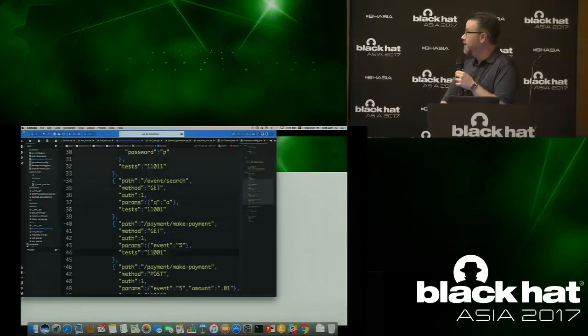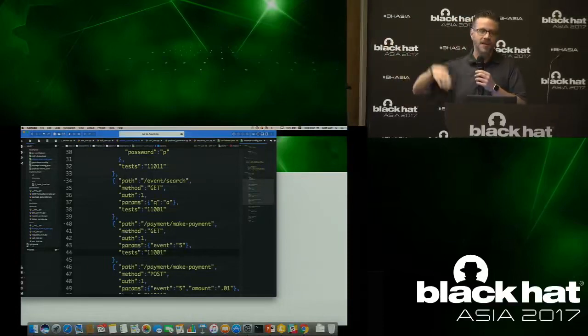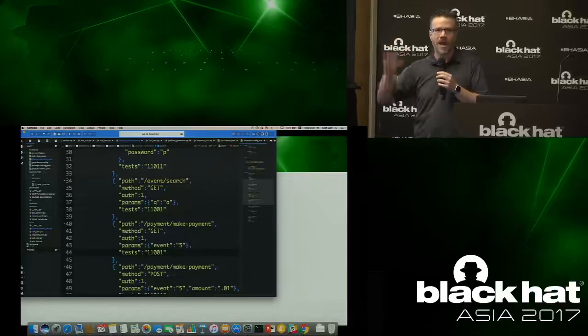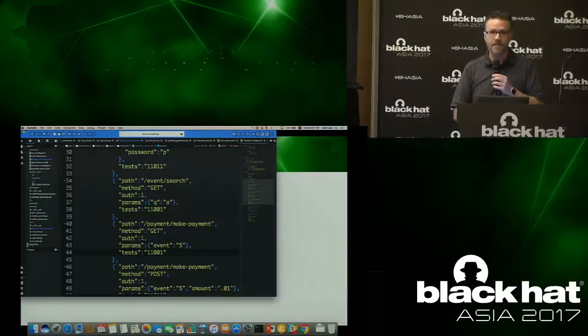Right, so make payment. The tests are a little innocuous right now. It's just a bunch of 110011, basically bit flipping, where one's an XSS test, one's a test for SQL injection, one's a test for access control or insecure direct object reference, CSRF, right, CSRF. It's fairly easy to actually do.